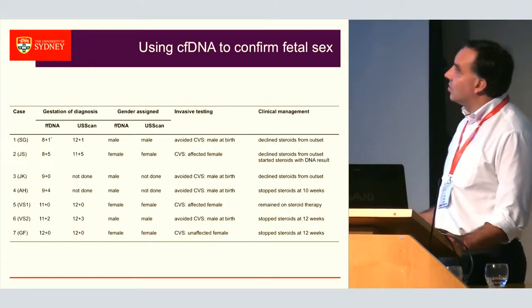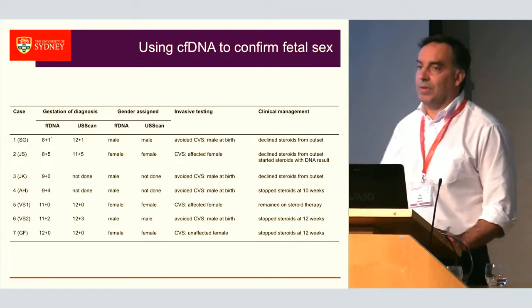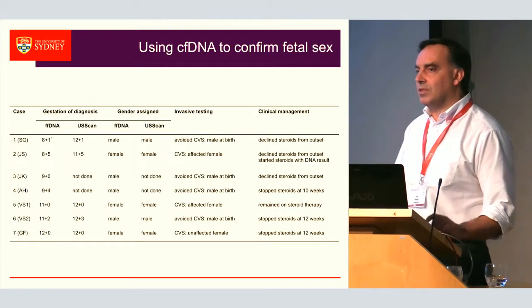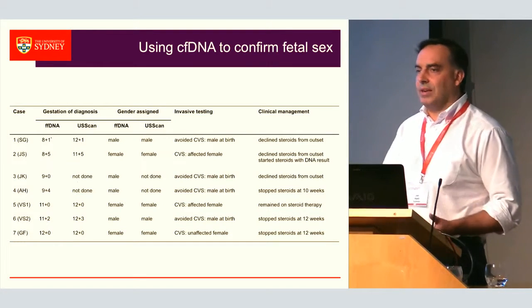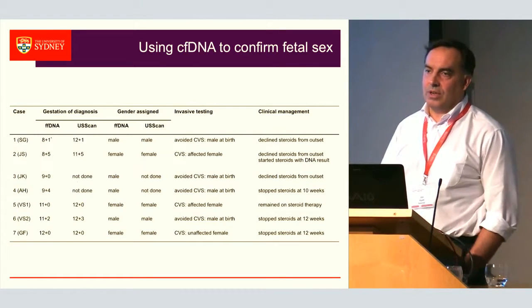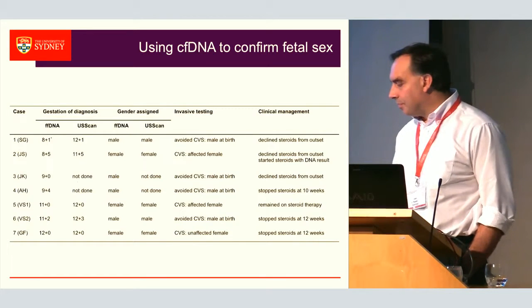So we used this in a study of women at risk of having children with congenital adrenal hyperplasia as one means of defining whether they needed to continue steroid therapy or not. To some extent, that's been superseded by cell-free DNA at this point in time.